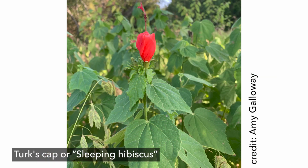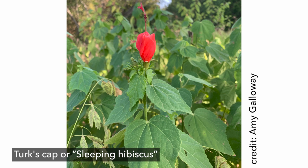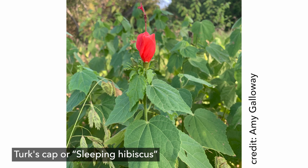My final choice is the Turk's Cap. The most common name that you'll hear is Turk's Cap, but I really love the common name Sleeping Hibiscus because I feel like it really perfectly describes the flower. The flowers are a really bright, magnetic red color, and the petals, even in full bloom, are kind of overlapping, twisted tightly together around the staminal column that protrudes out of the top of the flower. And it looks like a hibiscus because it is.